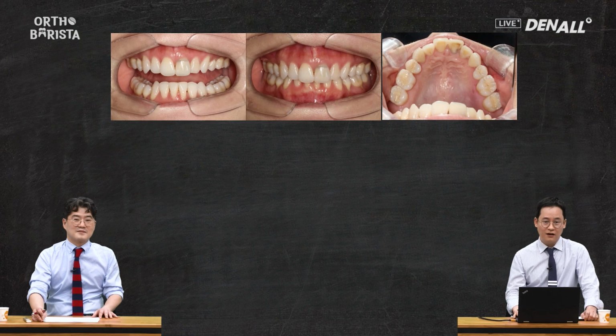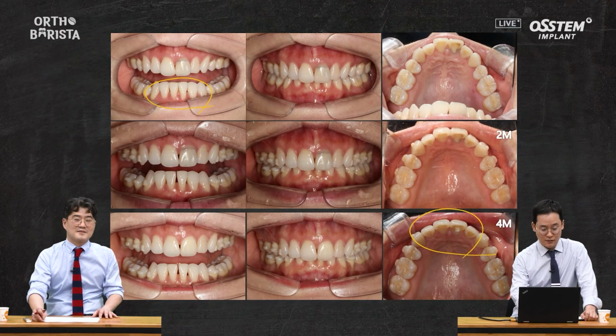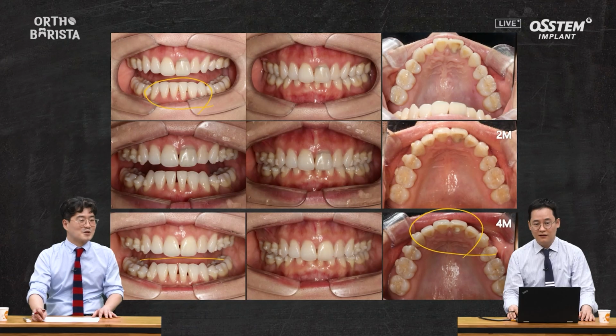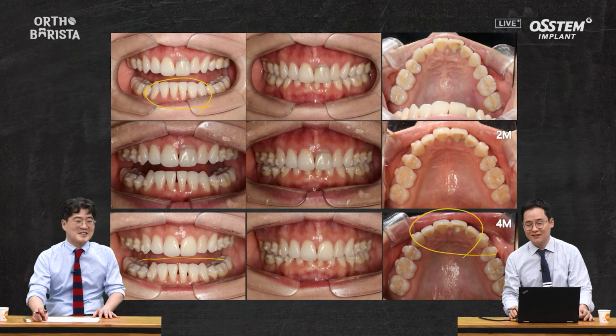Now, let's revisit an earlier point. We might think that intrusion works well, so mandibular treatment was started for 2 months, then 4 months. The maxilla showed significant improvement and alignment, but the mandible showed no progress at all over the 4 months. Typically, you'd expect significant adjustments in about 6 months. Then, you might think that clear aligners don't work and they're ineffective. But please don't jump to that conclusion.